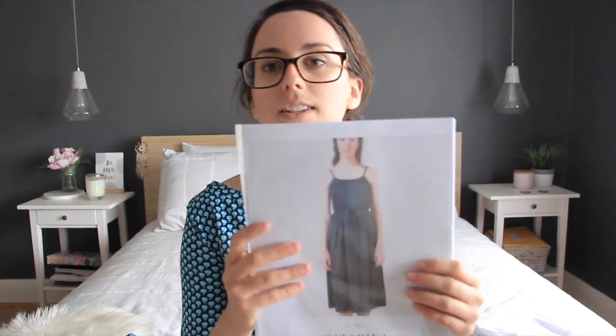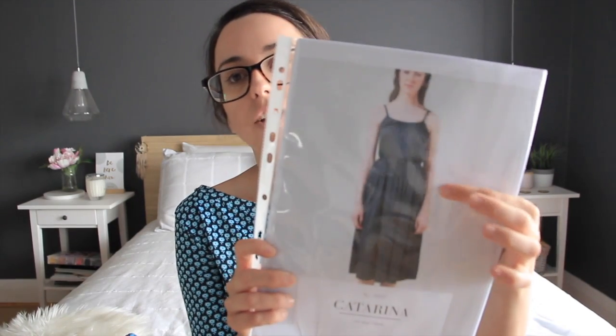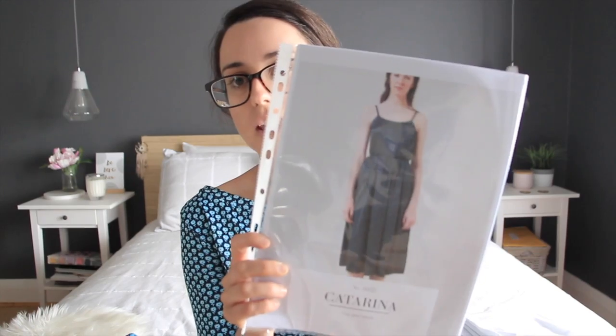But the Katarina Dress, this PDF pattern was 45 pages long. Seamwork patterns are really long. I don't know why. Some indie pattern companies can keep their PDF patterns really small, whereas others, it's just insane. So yeah, this is 45 pages long, so that's not going to be fun to stick together. But it's this really gorgeous midi dress. It actually has an elasticated waist, but it also has a tie that you can wear with it. And it just has adjustable spaghetti straps, which I'm really interested to do because I am quite small and I really often need things with adjustable straps. I'm excited to try that out.